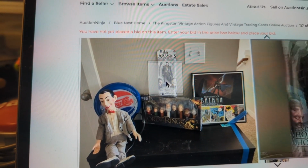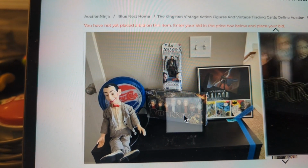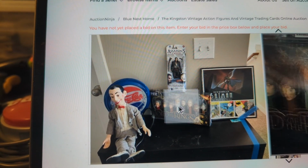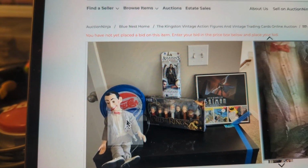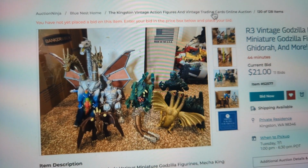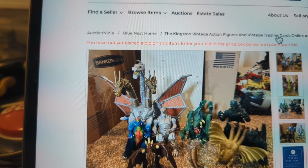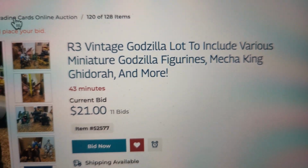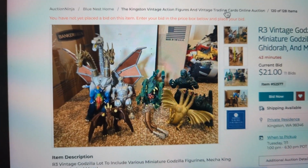Pee Wee Herman, not as popular since he got himself in trouble. But they've included some Assassin's Creed, some Batman. Here's some Pez. I think that's the Lord of the Rings Pez set. And of course, old Pee Wee. And it's up to $20. Somebody likes seeing something in there. Godzilla and miniature Godzilla figures. There you go. That one's up to a $21 lot.